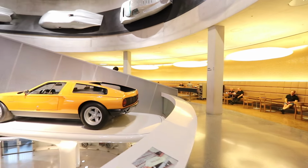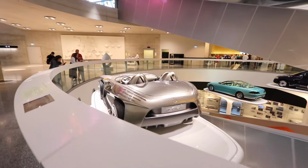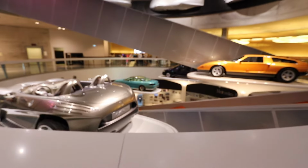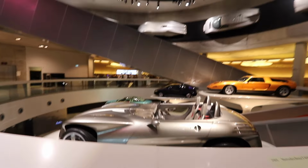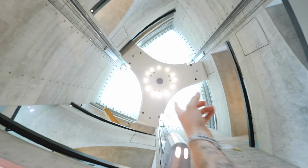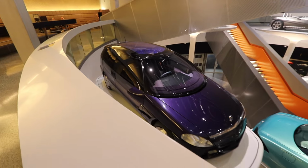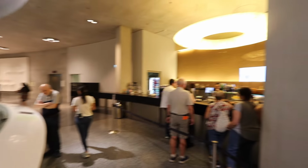Check out this car. Are these also concept cars? All concept cars, yeah. Look at that one down there, that blue one. And now, we're right back where we started with the futuristic elevators and then the Mercedes star. So, yeah, that's what it is. Check out these concept cars right here. Beautiful colors. Like I said, we got the cafe here.